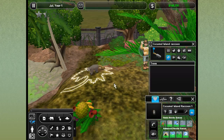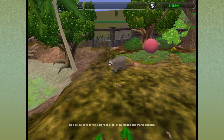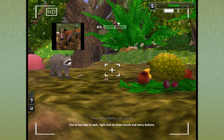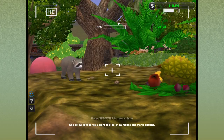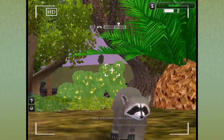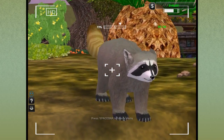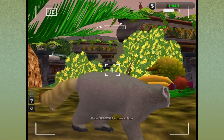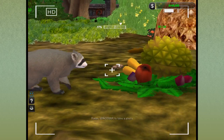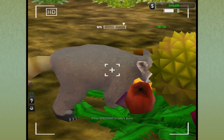Oh my goodness, it's so teensy. Look at it. Look at you, my little friend. Oh, you're so cute. Are you sniffing stuff? Checking stuff out? What do you think about the world, huh? What do you think? There's some good fruit over here. You want to try some good fruit? Yeah, that's what I thought.